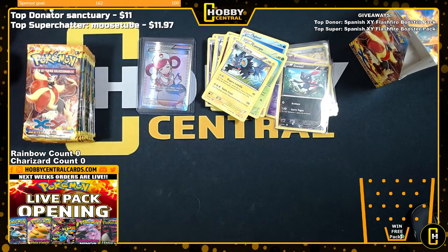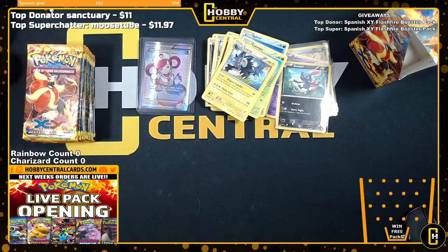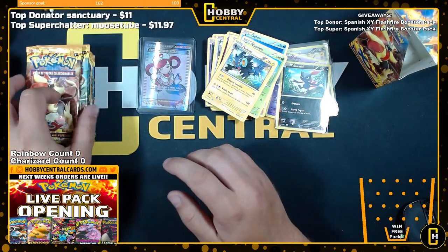I know that it sounds crazy. Let's do the math real quick. So, $250 divided by 18. You're looking at about just under $14 a pack. So, they're Spanish, but I can get it to you guys at about $14 a pack as opposed to over $80 a pack. So, keep that in mind. Keep all those things in mind. It's up to you whether you think it's worth it or not, you know?